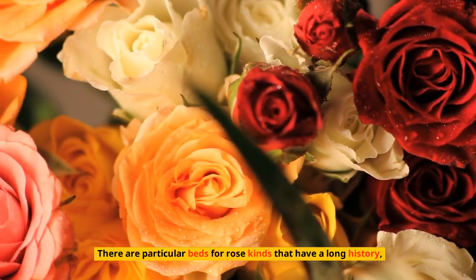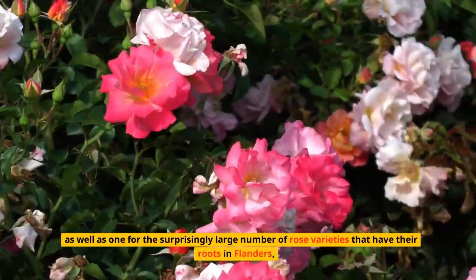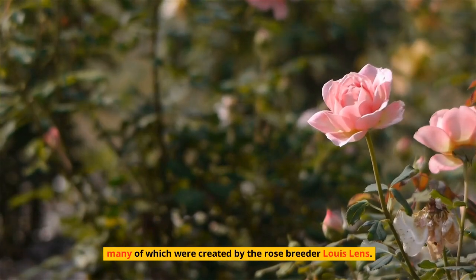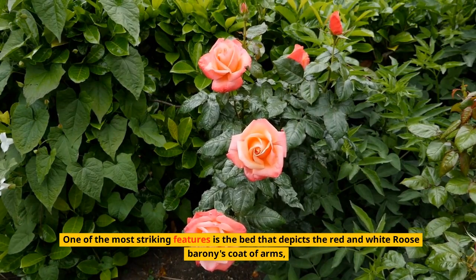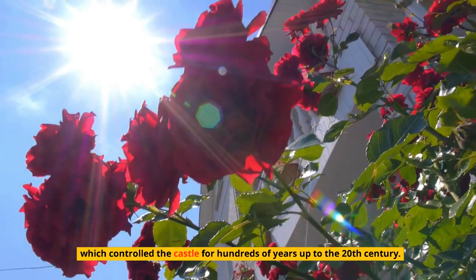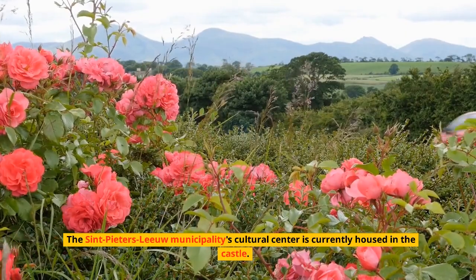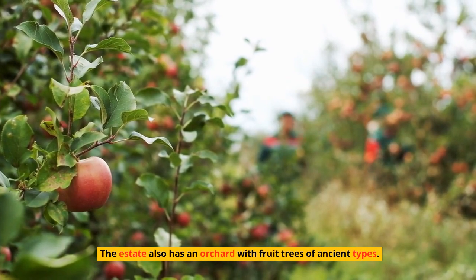There are particular beds for rose kinds that have a long history, as well as one for the surprisingly large number of rose varieties that have their roots in Flanders, many of which were created by the rose breeder Louis Lens. One of the most striking features is the bed that depicts the red and white coat of arms of the Roose barony, which controlled the castle for hundreds of years up to the 20th century. The Sint-Pieters-Leeuw municipality's cultural center is currently housed in the castle. The estate also has an orchard with fruit trees of ancient types.